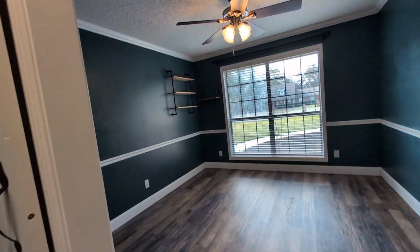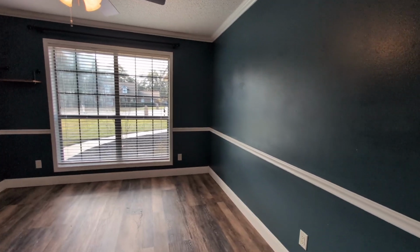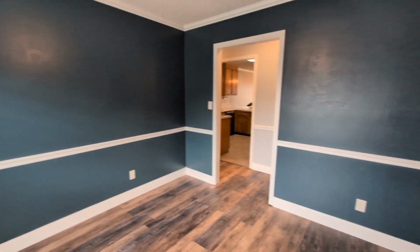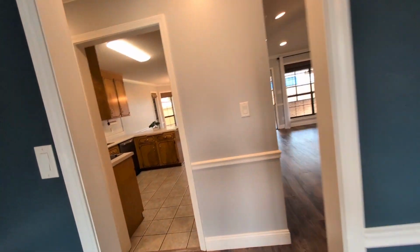Bedroom number 3 is a converted dining room. So this could be converted back if you wanted it to be a dining room again. You can do that.